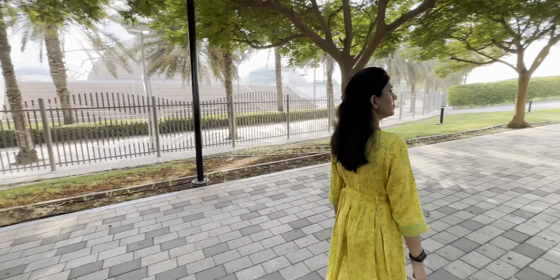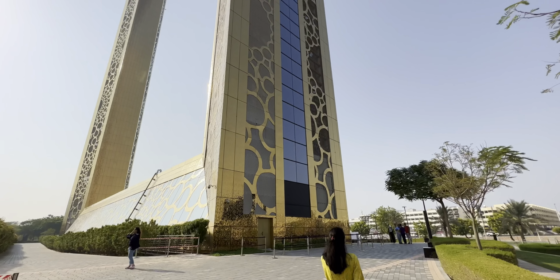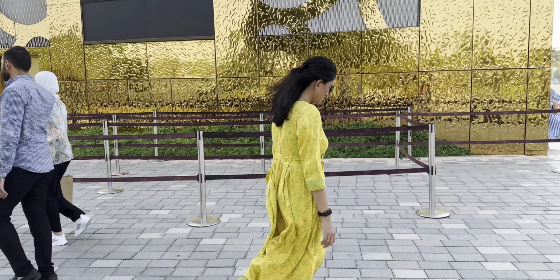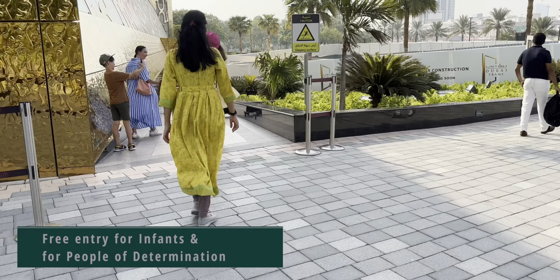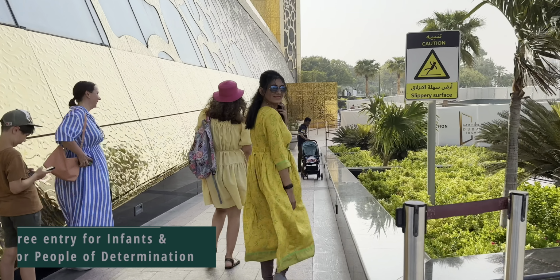The entry ticket for Dubai Frame is 53 dirhams for adults and 20 dirhams for children. Since there is no long waiting, you can also buy a ticket from the ticket counter at the time of entry. There is a free entry for infants under 3 years and also for the people of determination along with their 2 companions.